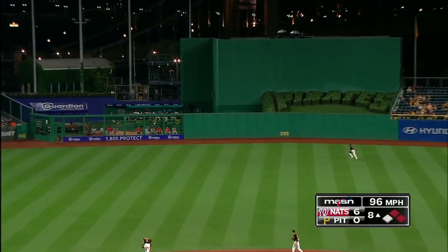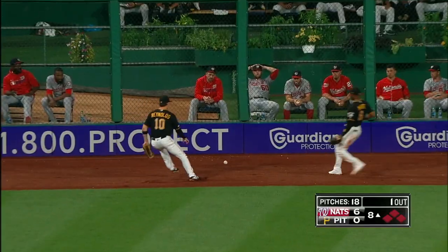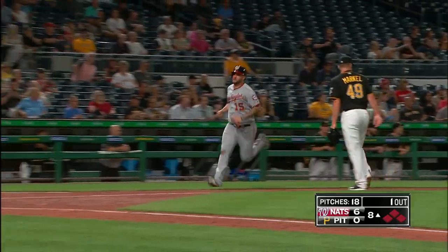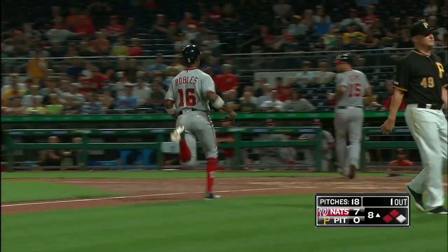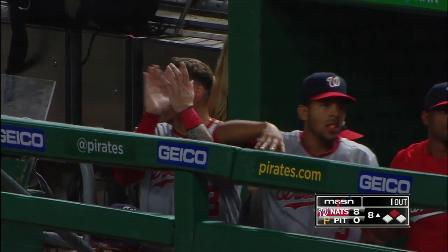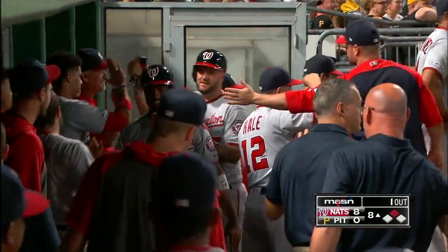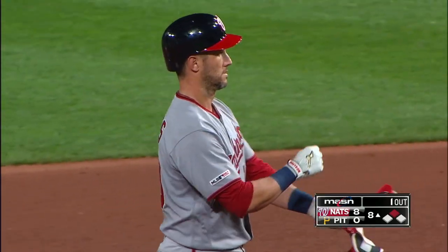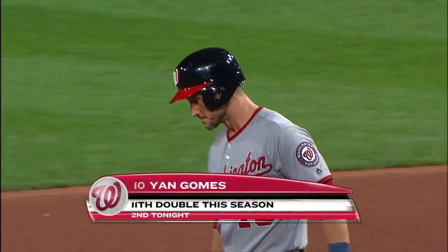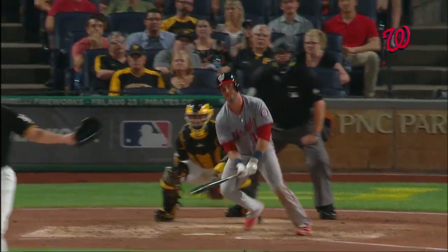That ball is roasted to left center. Yan Gomes' second extra base hit of the night. Here comes Adams. Robles right behind him. Add-ons indeed. And the Nats lead 8-0. That's a pretty loud night for your number 8 hitter. Yeah, 103-mile-an-hour double is second of the night. So Yan Gomes now 2 for 3. A couple of RBI, a walk in there. So a nice night for Gomes.